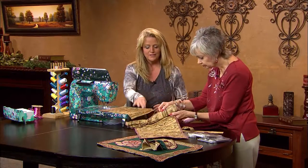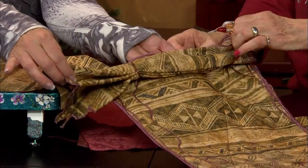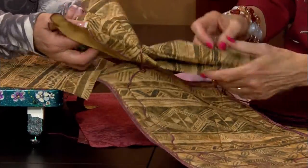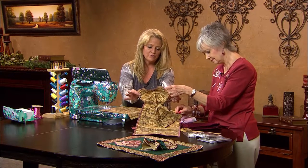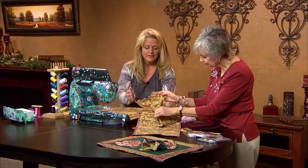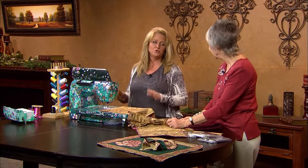Sewn a couple loops on with the pearls and piping foot. Oh, and to hold your napkins. Just comes right out of there. But it's really nice because instead of just straight edges, you can do this, which adds a southwestern feel. How pretty. Okay, it's all in the feet, isn't it? It is. The tools. The tools.